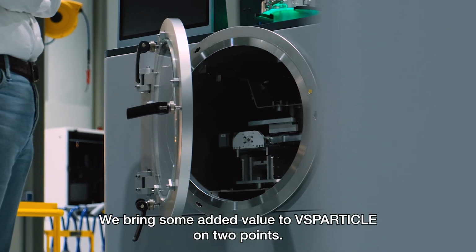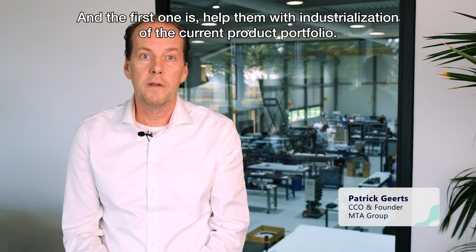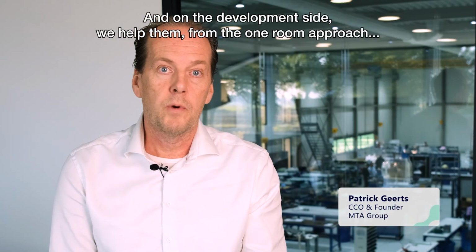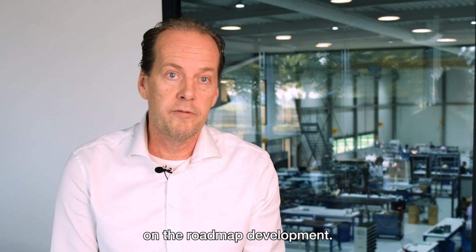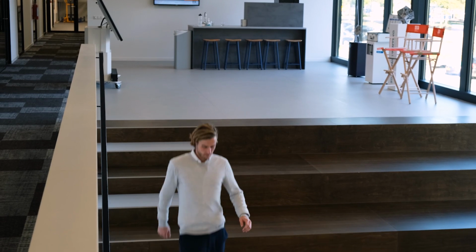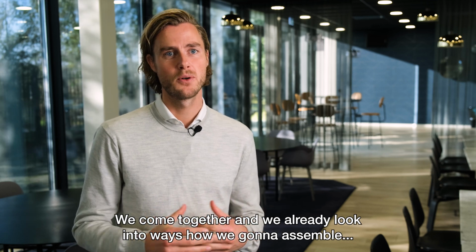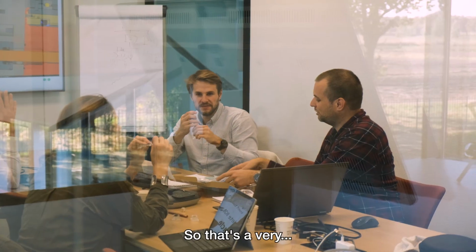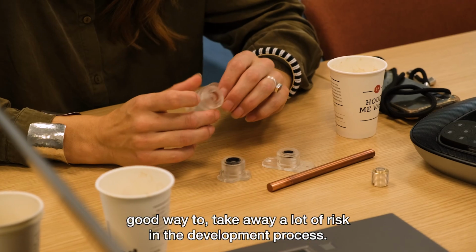We bring some added value to VSParticle on 2 points. The first one is to help them with the industrialization of the current product portfolio. And on the development side, we help them from the one-room approach on roadmap development. In an early stage of our product development, we come together and we already look into ways how we're gonna assemble, how we're gonna put the right individual modules together. So that's a very good way to take away a lot of risk in the development process.